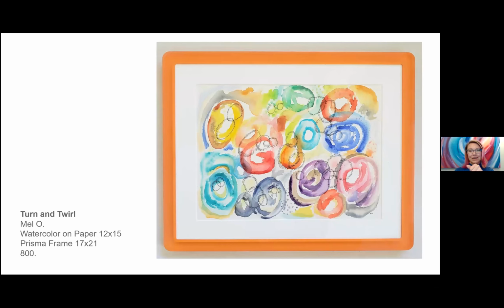I oftentimes will flip the paper as I'm doing it to challenge myself to keep it moving, keep some momentum going. That's cool to know. I do that with photography too. Turn it over and see where there's a blank area and how I can change the composition a little bit.